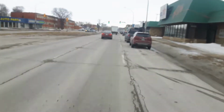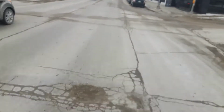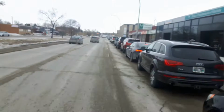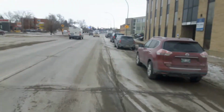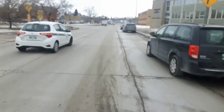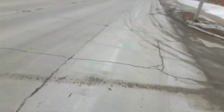There's a big row of parked cars. So when I'm biking in this lane, it really limits traffic to one lane. Kind of sucks for cars. But I've got to make sure that I leave space for people opening their doors. Phew, that was closer than necessary.